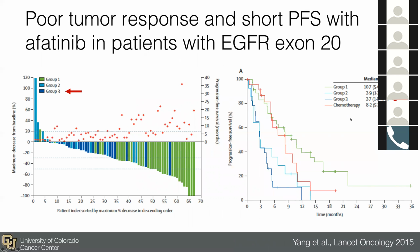On the right-hand side, again, this is looking at the median progression-free survival or time to resistance, and you can see that the group 3 did not do well with Afatinib. Again, almost identical to the prior studies, the median progression-free survival was only 2.7 months if you had an exon 20 insertion. That was far worse than chemotherapy, which was closer to 8.2 months.